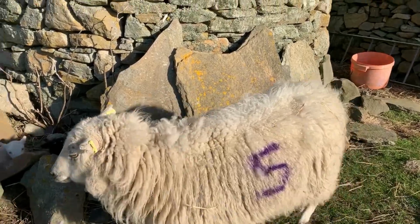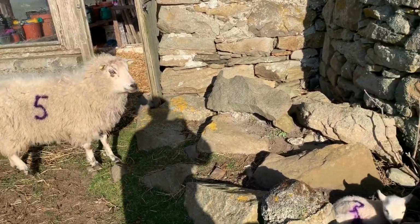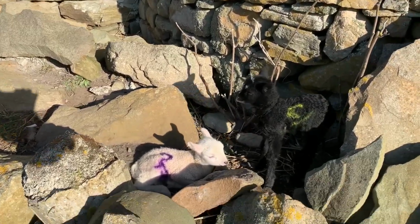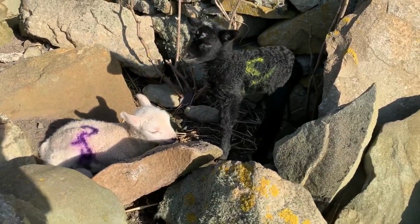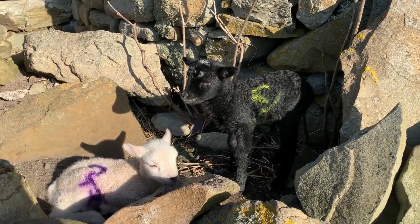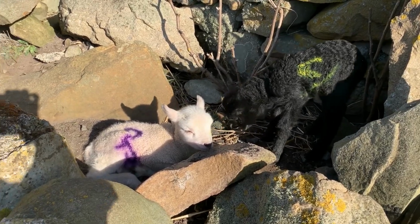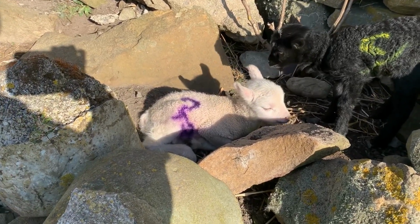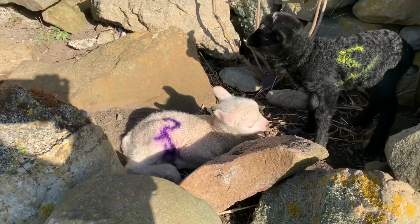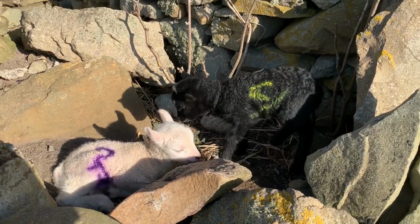So Marlena, she was the first of my pure Shetlands to give birth a couple of days ago, and she had these two gorgeous ones. Trying to write numbers back to front on a wriggly Shetland lamb is quite difficult. That's meant to be a 5. Who knows? But yeah, very cute.